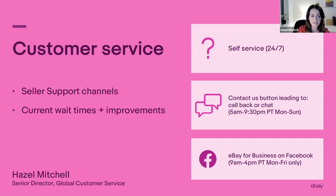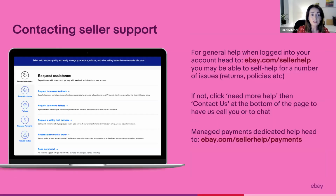So if you do need help, what's the easiest way? If we click on to the next page, please. With our new model, we'll ask you to start online with our help pages. If you log on to your account, you can select help and contact at the top of any of the eBay help pages, or you can type ebay.com/help. If you can't find the information that you need there, just scroll to the bottom of that page and you can select your preferred contact channel.